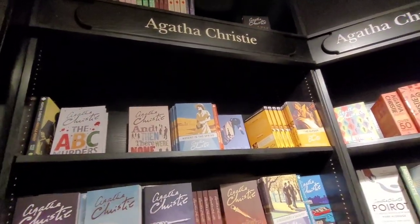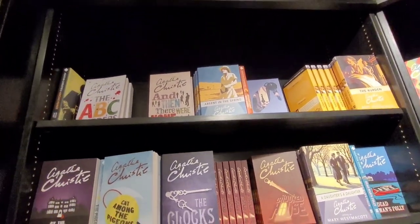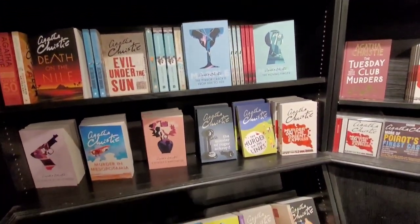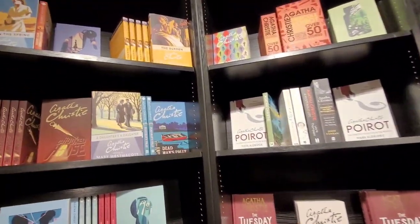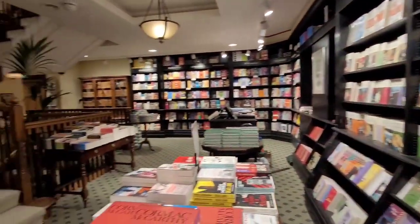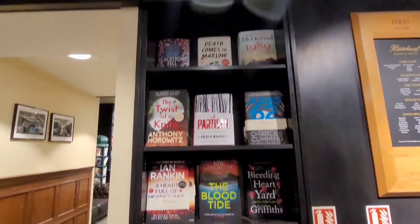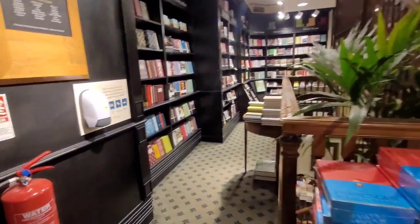Agatha! I love Agatha Christie. I've read quite a lot. I'm loving these new editions. I think they're relatively new, these covers that they brought out. I'm quite guilty of having a book and then when they bring out an updated edition, buying it because the covers are so good. I don't think there's anything wrong with enjoying a really good blooming book cover. Should we go through there first? Let's head this way, I think.